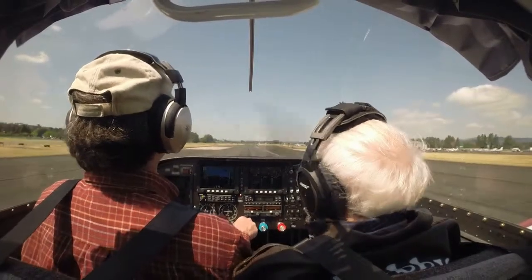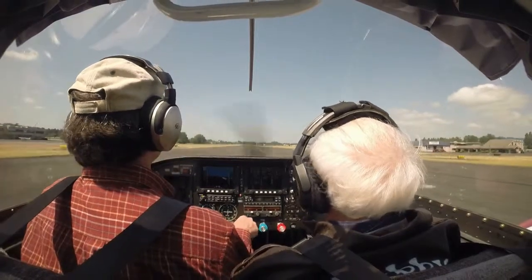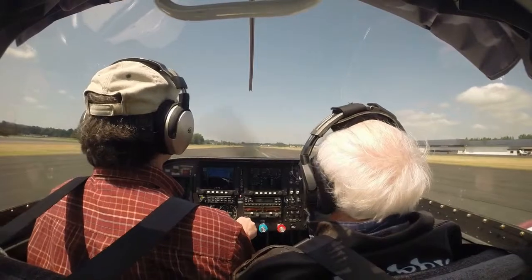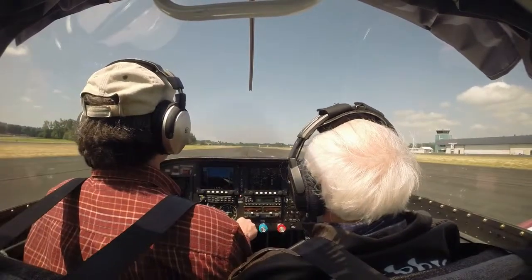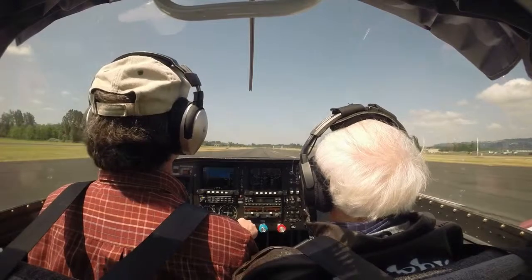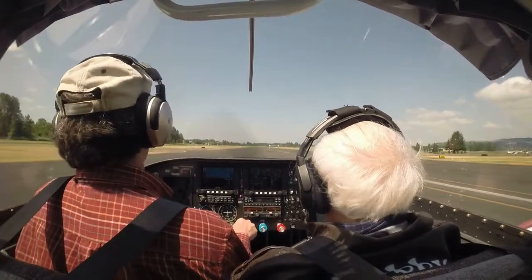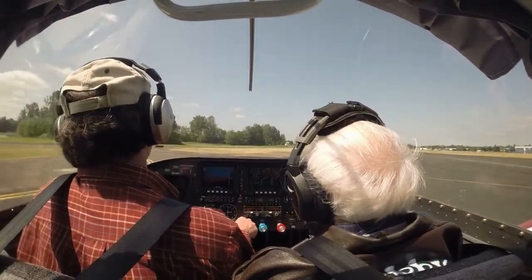Beautiful. Made it. A little too fast for the first turnoff. Tower, 64895 going around. 64895, go around, and you can make your right turn inside, east of the tower, for the right downwind. We'll do right traffic, turn east side of the tower, 64895. Sorry, it was a little too fast to make that first turnoff.